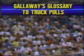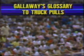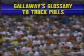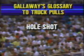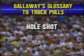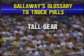You know, from time to time you hear Mike Gallaway talk about different things, and he has his own little jargon tonight. Gallaway's glossary to truck pulls. Mike, first out of the chute tonight is hole shot. Okay, what does that mean? That you get right on the starting line. If you don't get a hole shot in the starting line area, you're in trouble. If you don't get a hole shot, you're shot. You're shot. Okay, tall gear.